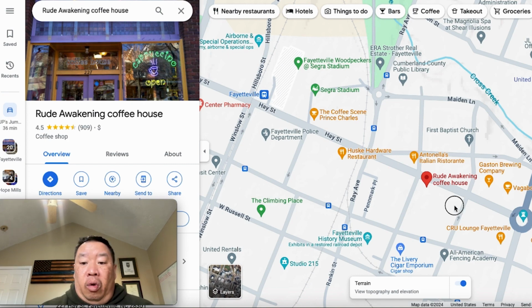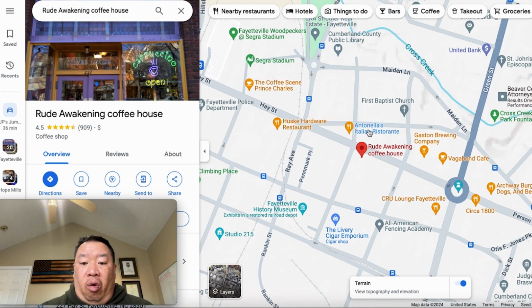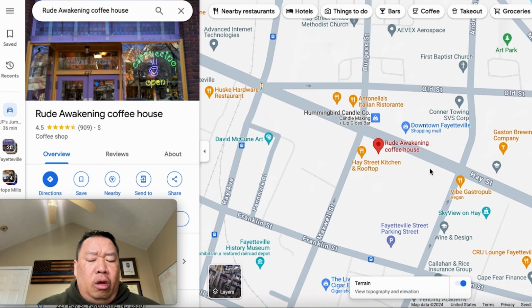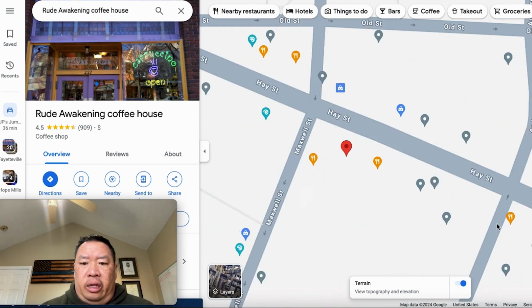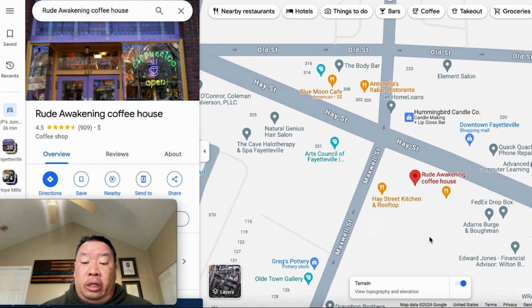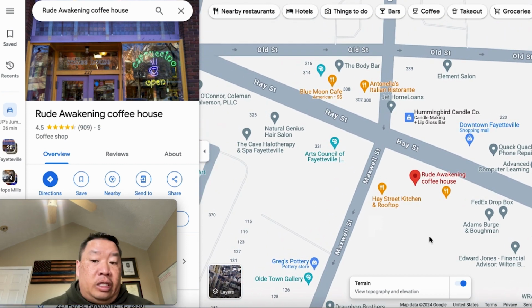I love going to Antonella's Italian restaurant. Very good. I think they got awesome food there. And they're only open at night, I believe. I think they're closed on Mondays too. Not a big building, so if you're looking to go there, get there as early as you can. But they do have outdoor seating. It's a little cold, but they do have heat lamps outside.